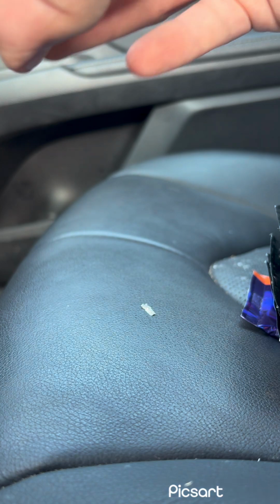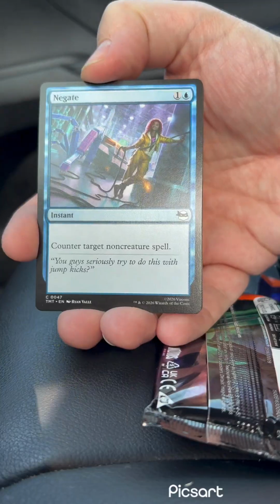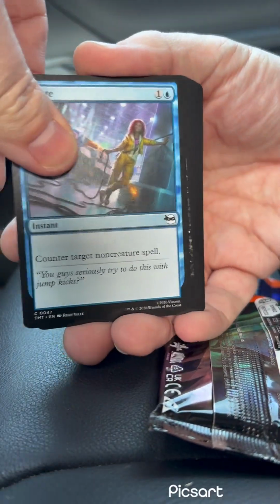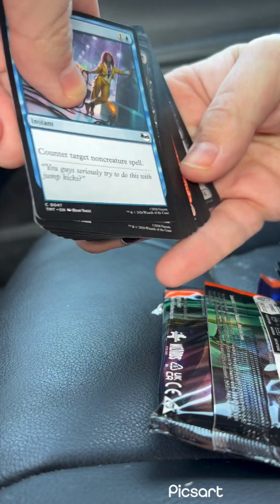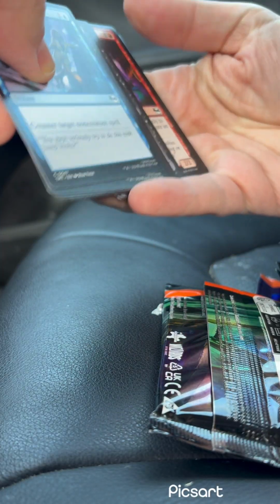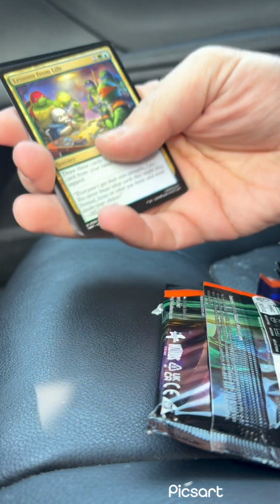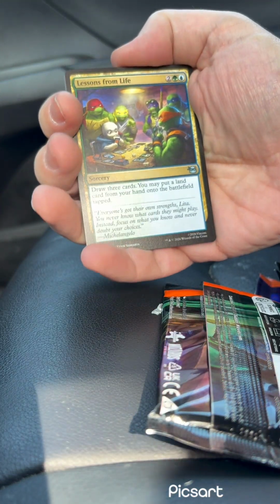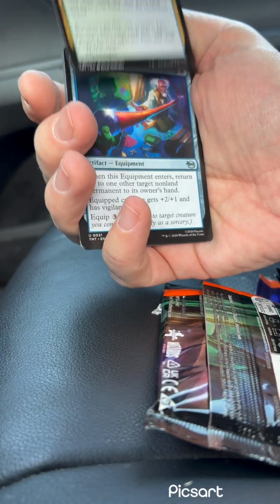And I want to see if I can open these so I can put the cards back in the pack. Again, since I don't have scissors, it's going to be a little trickier than it seems. But all right, so we got Negate. That's a great common. But I am going to just slide through these commons real quick. Because we've seen commons, and commons are great and all, but that's not what we're here for. All right, so Lessons from Life, sweet.